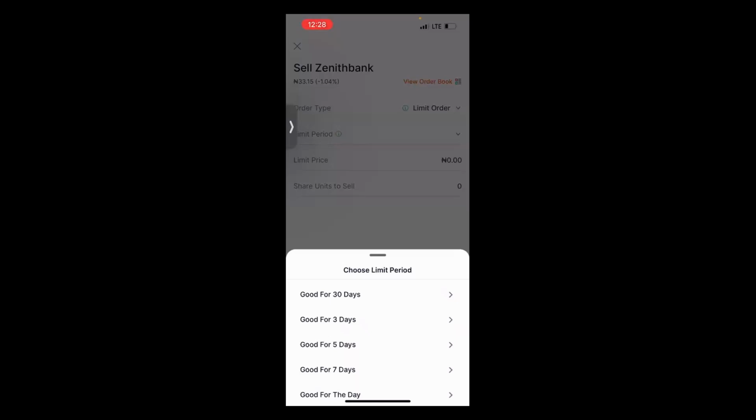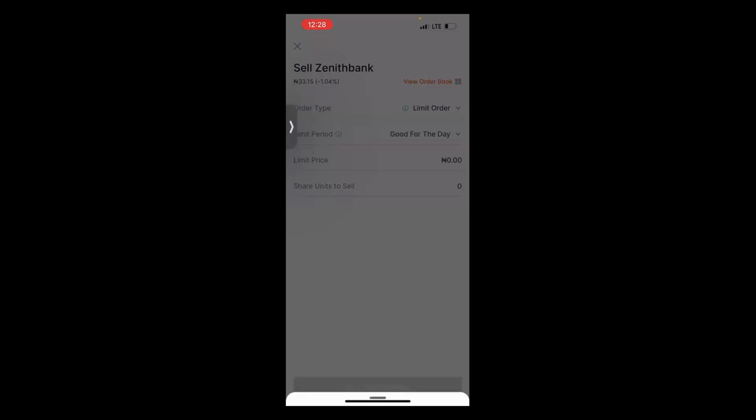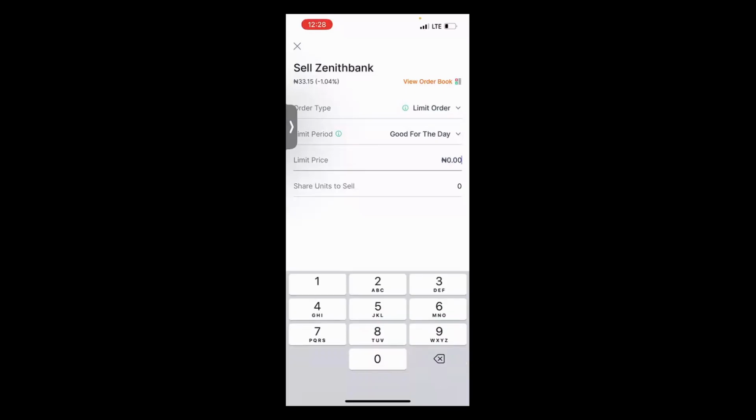But for me, if it does not go through today, I don't want to sell again, so I'm just going to put it good for a day. Then I'm going to put my limit price.